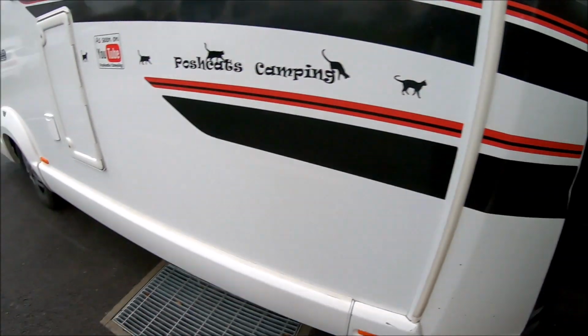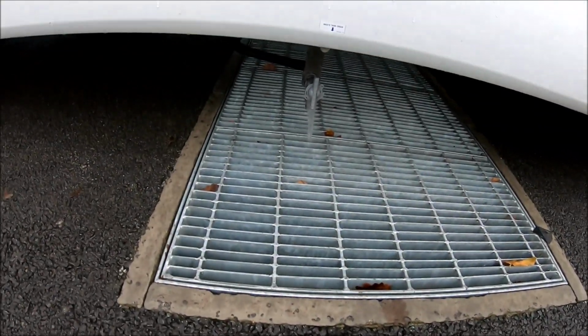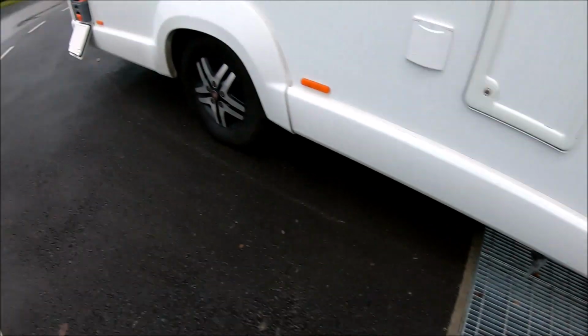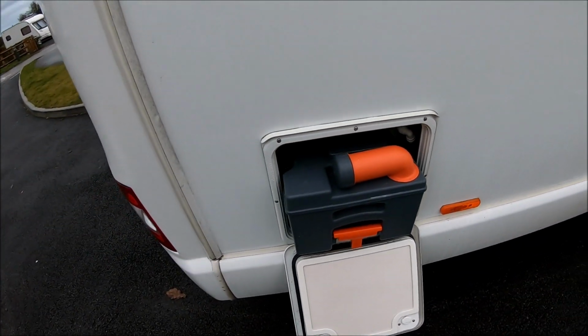Well, that's it really. Just get the van turned around. We haven't opened the blinds yet. Sue's still in the washroom. So we'll take you with us. Well, we're emptying the tanks. There's the grey water emptying. And now I'm going to go and do this little chap, and I won't take you through that.